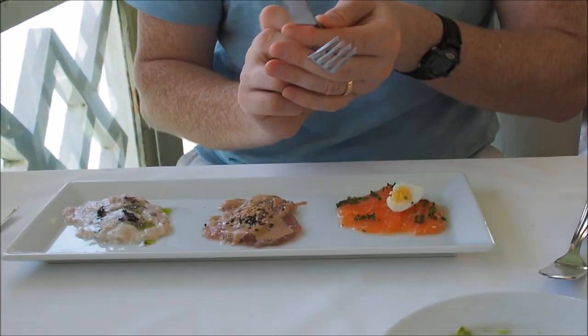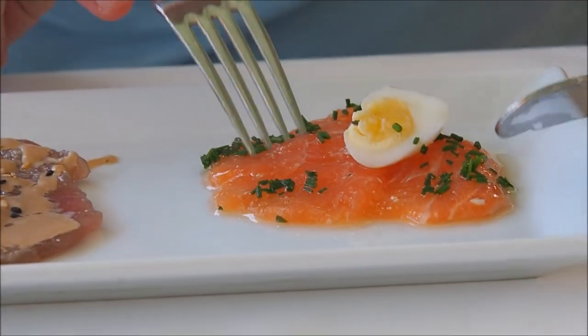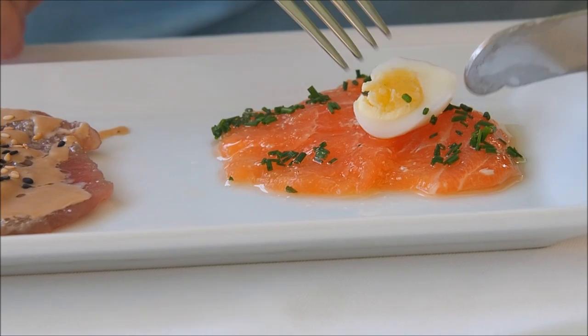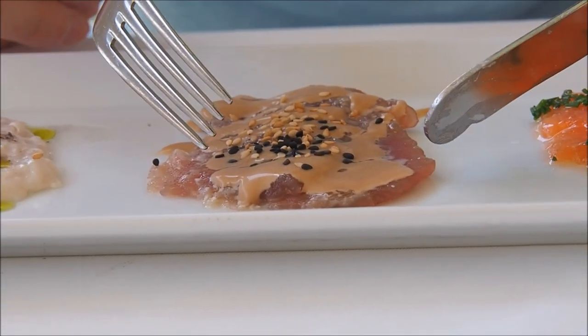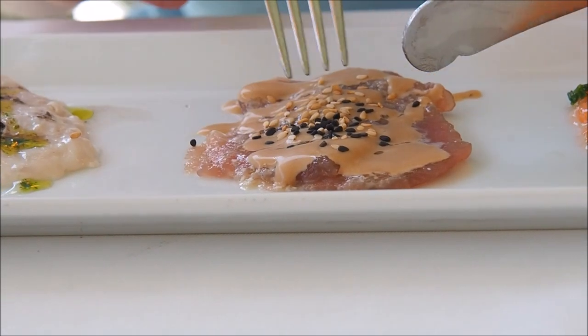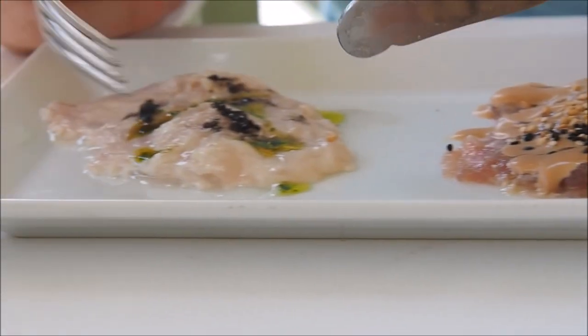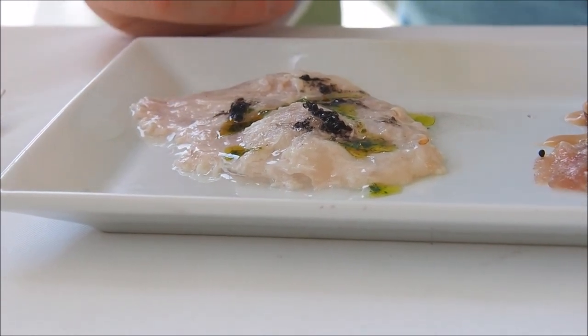So what is next on the menu? And the last of your sampler portion has arrived. These are the carpaccios. So let's just take a look down at those. Over here, we have salmon with green onions and a vinaigrette with a quail egg. Ooh. Yeah, that's pretty fancy. Over here, tuna and a mustard sauce with also soy sauce and sesame seeds. You can see the sesame seeds there. And finally, we've got flounder with basil oil and black salt.